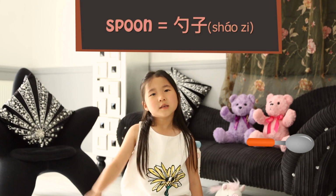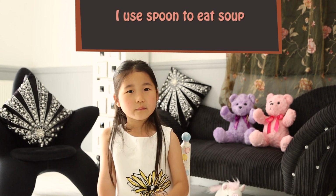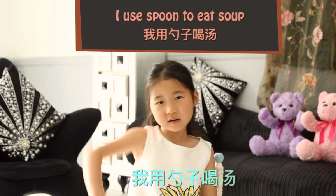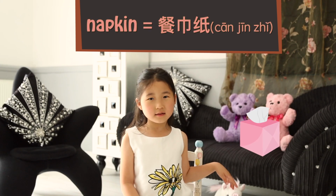Spoon, 勺子. I use a spoon to eat soup. 我用勺子喝汤.